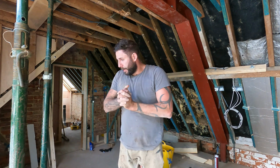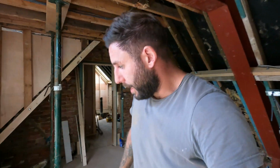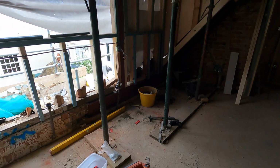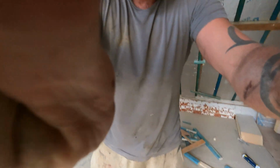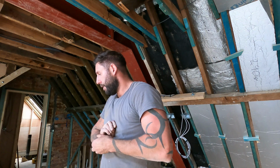Right, that is me for the day. So that beam went in lovely, as I said. It's all dry packed up now. I'm going to go and celebrate the last of what feels like 500 steels gone in. That was a little bit soul destroying getting that one in, but yeah, I'm really pleased that it's in.